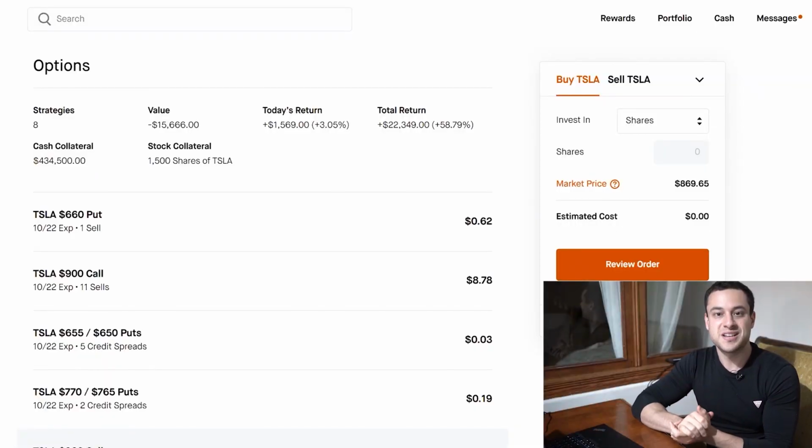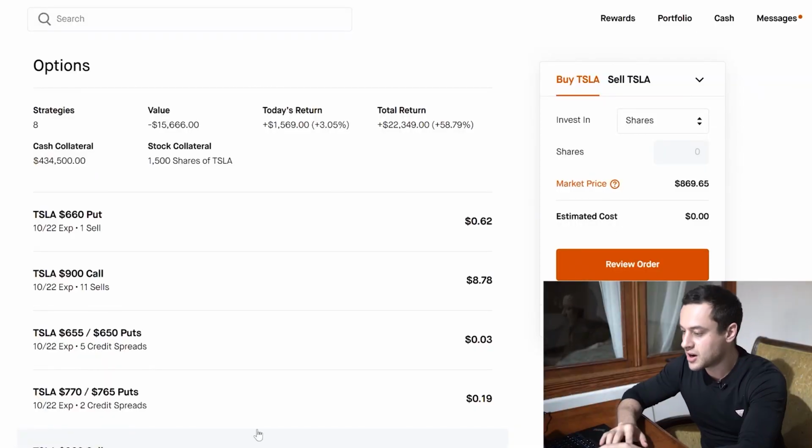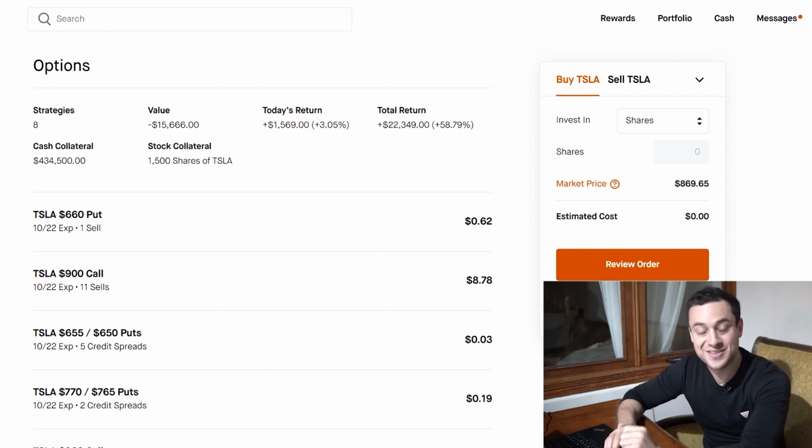Now let's jump into my screen so I can show you all the different options I have open on Tesla and open up two different positions for you guys. All right guys, let's jump into my screen, and excuse me for the different lighting right now. All right, so I have 8 different strategies going on Tesla. We have a bunch of different options on it. In fact, we have 60 different options.